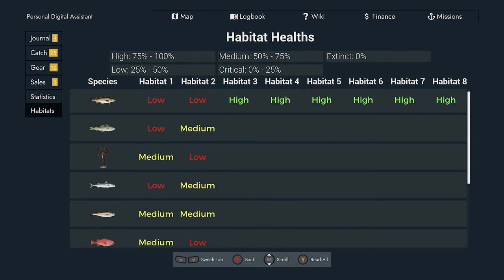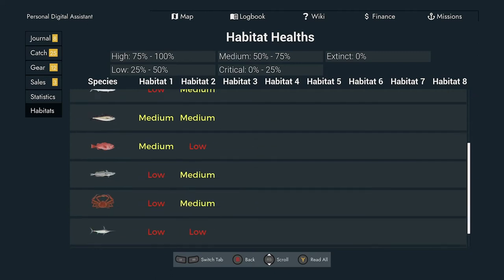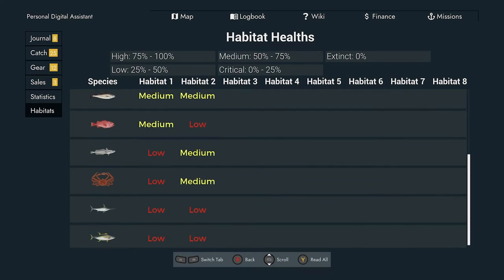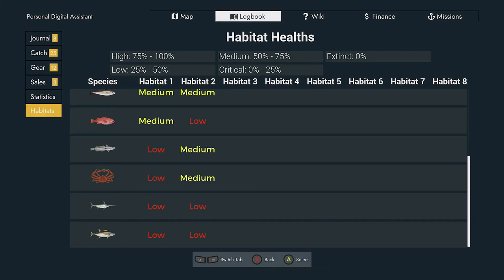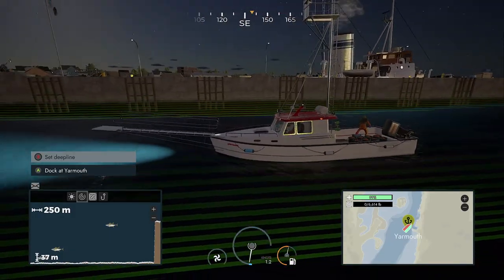Yeah, our options are pretty thin. Even if we could go for something like pollock, where they have a medium habitat right now. Obviously, cod are going to be the best thing to try to go for, where they have high habitats and the majority of them. So yeah, hopefully we didn't make the wrong call on playing hard mode, but I really kind of wanted that challenge. So that's going to do it for this episode here.